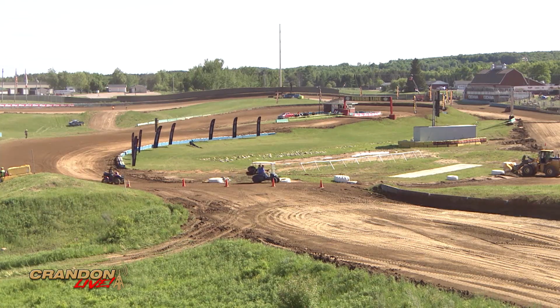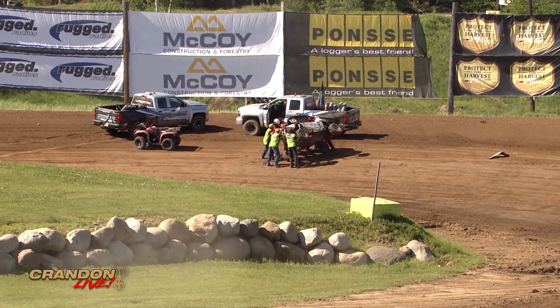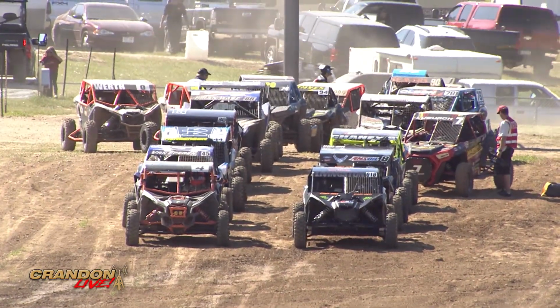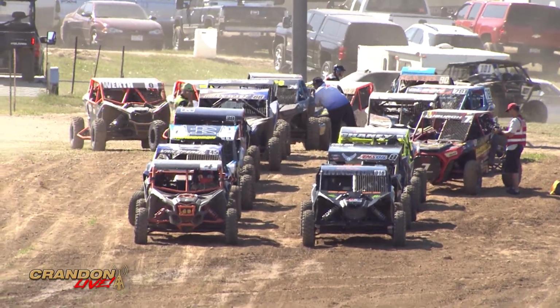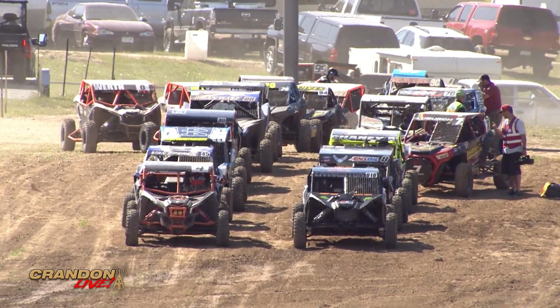All right, so that was Pro Stock UTV. We're going to have Pro Mod UTV coming up next after we get to these podium finishers. We're seeing them get gridded up, and we're going to go racing here momentarily with them after we get done with our podium finishers. And speaking of our podium finishers in Pro Stock Side-by-Side, here's Tiffany Stone.